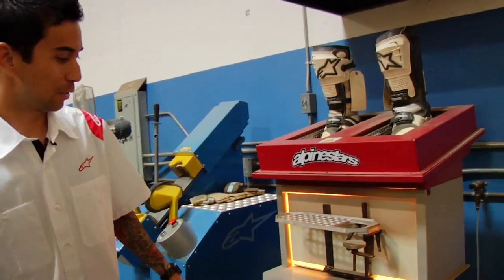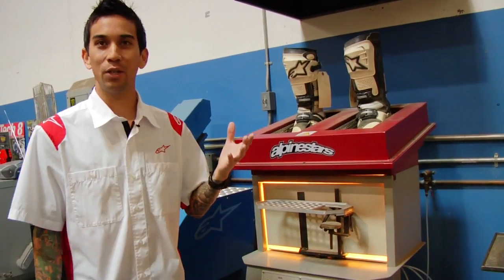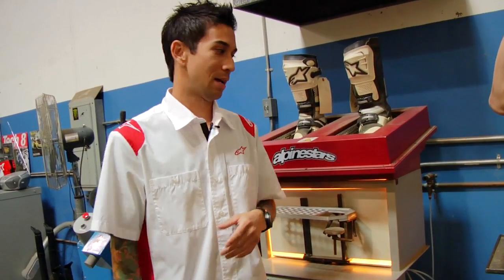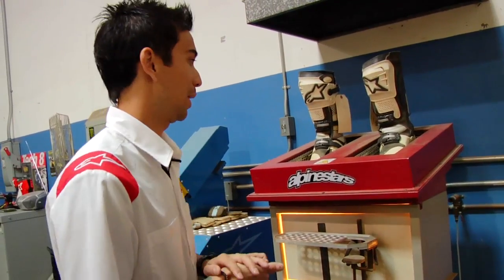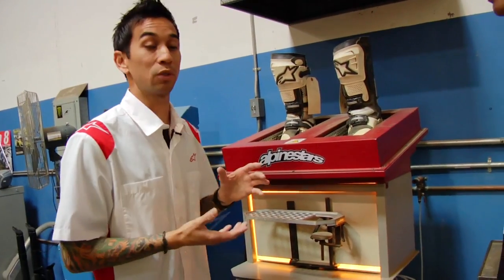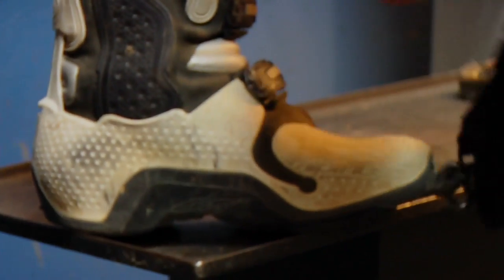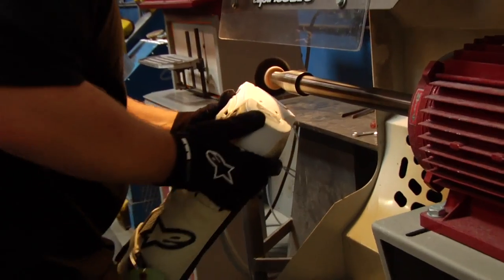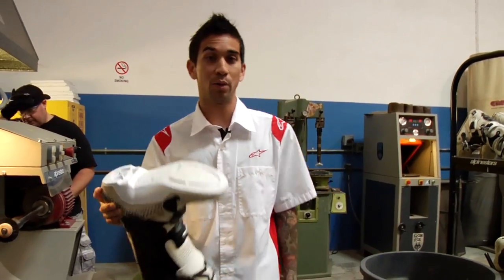This machine here is really interesting. A lot of people ask us, how do you take off your soles? How do we replace them? Is it something we can do at home? No, you can't do it at home. You can try it in your microwave oven, but it's not going to work. Here's the machine that heats up the soles X amount of time. Can't really give you specifics, but it heats up the sole so we can just peel it off and put it back on. So Tech 10 sole off just like that. It's all cleaned up and ready to have a sole put back on.